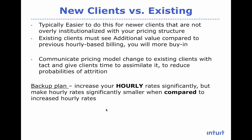They're used to knowing what's billable and what's not billable. They're institutionalized by your current practice structure. And the clients are profitable and they're good, and maybe you shouldn't touch them. And that's an important piece. You don't need to switch every client to fixed pricing. It will be ideal, right?